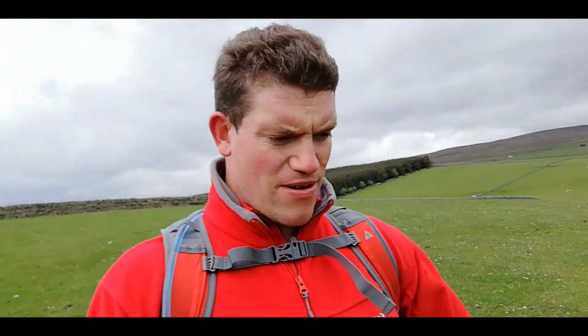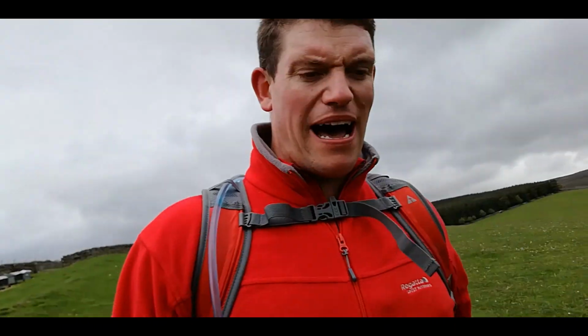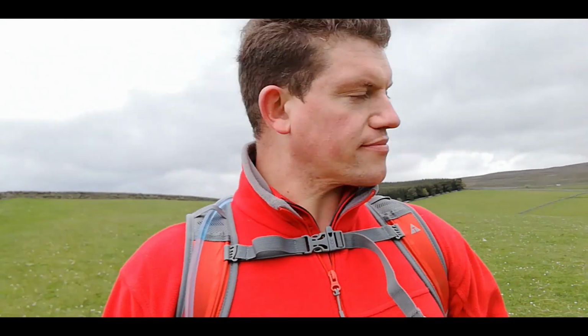Okay, a bit of an update of where we are. We're heading down to the B road. When we get to the B road, we're going to veer off to the right, and then not too far down the road, it's left, and then you'll get onto a path which will take you directly to Bowlees Visitor Centre. We haven't got long to go now.